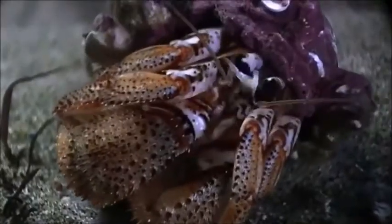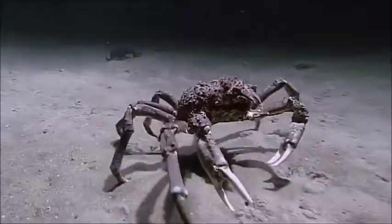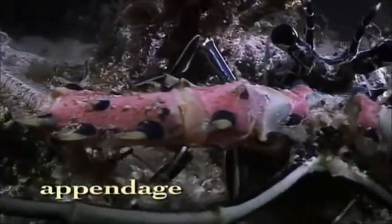The basic arthropod body plan, with segments and legs, packs an incredible potential to adapt and evolve. As a result, there are more arthropods in the world's oceans than any other group. And each species is a variation on the same arthropod theme. Their seemingly countless appendages were deployed in many revolutionary ways.